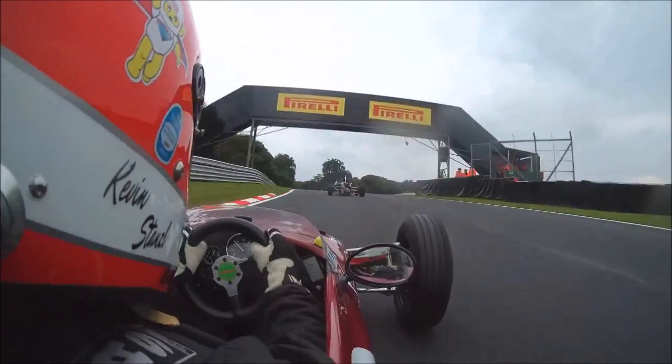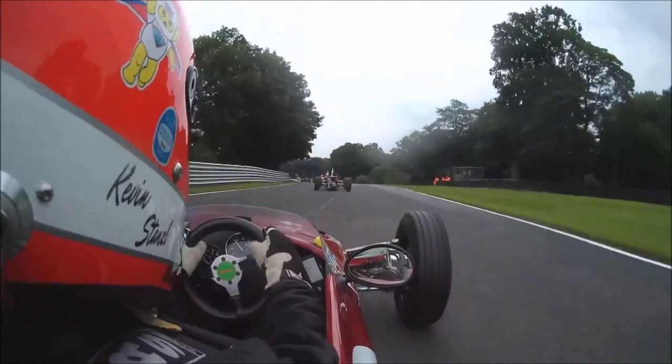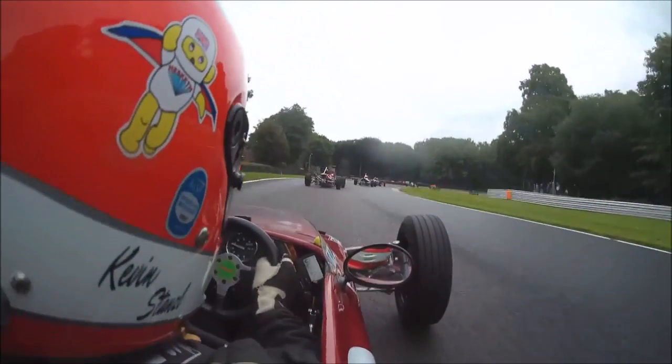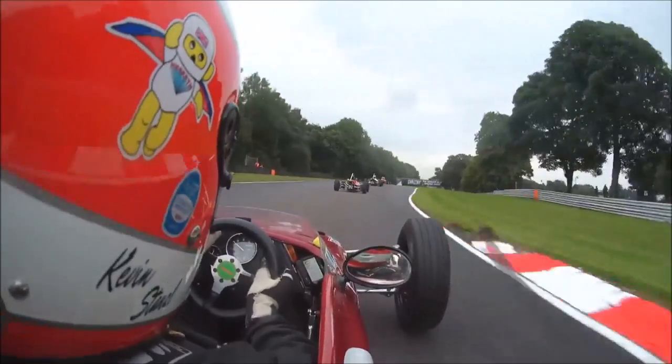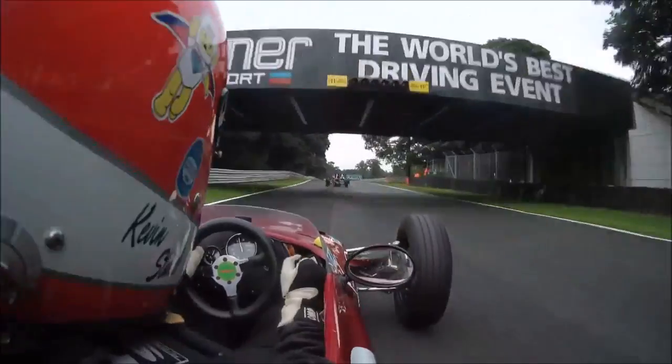It was drizzling this morning. The rain has stopped now though. We can go on board with Kevin Stanzel. He started in 16th in his Merlin through Druids, part of the circuit that is probably the dampest underneath the trees there.